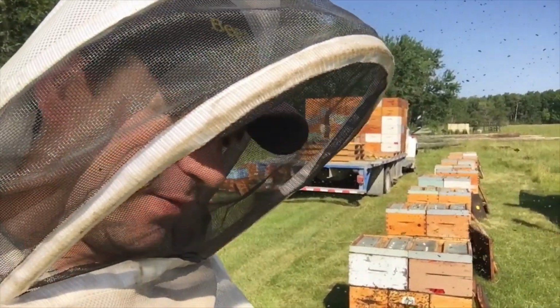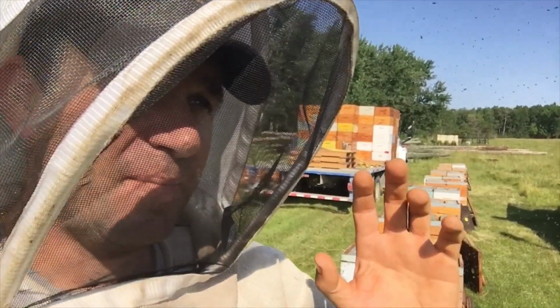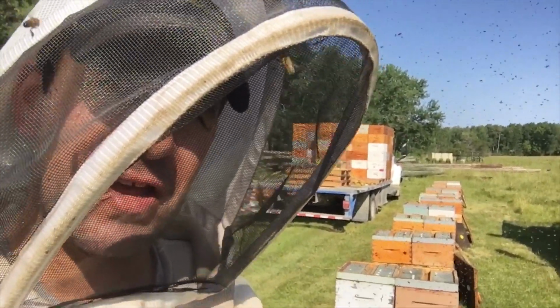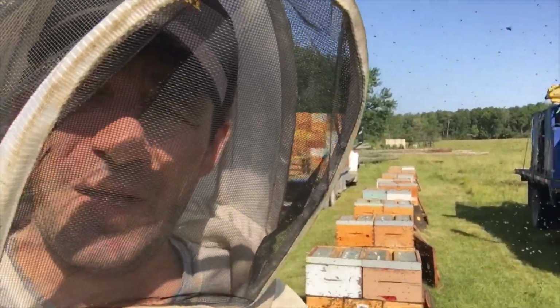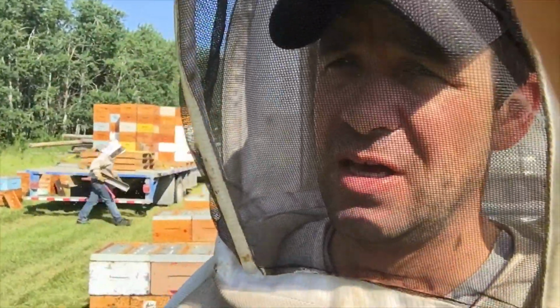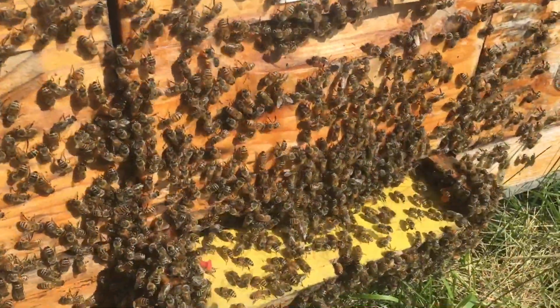Kind of got me a little bit baffled, and it's got to be a second cut alfalfa field around here. I bet you within the 2 mile radius here, what I'm not seeing, there's a big second cut alfalfa field. These guys got a pile of rain mixed with hail, but I bet you these guys are pulling honey off this alfalfa. I'm looking at the front entrances and I'm not seeing any pollen coming in.